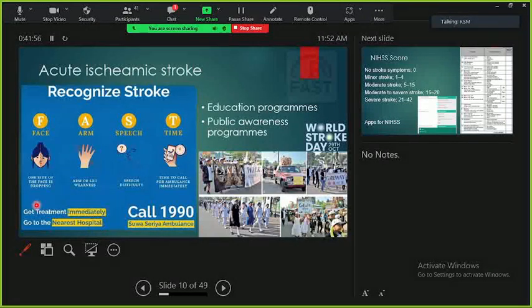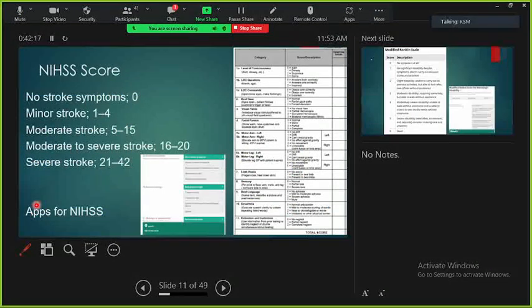So every year, on World Stroke Day, that is the 29th of October, the Association of Sri Lanka Neurologists and the Stroke Association do stroke walks, stroke programs and public awareness programs to let people know that if you take the patient quickly to the hospital, there's a chance we can reduce the patient's disability.